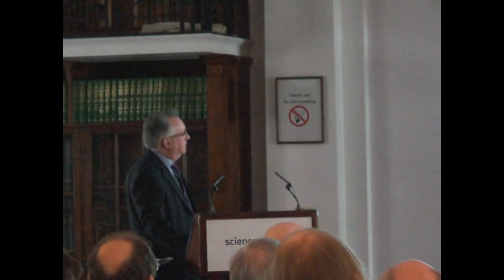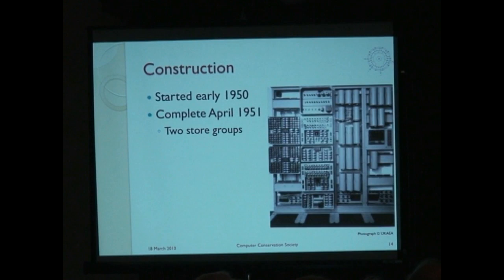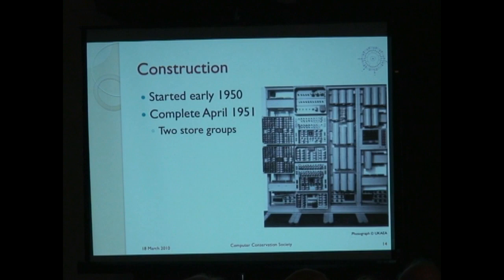So, construction was started in early 1950, and was complete and certainly working, although not handed over yet, in 1951. There are very, very few pictures left available from Harwell, which is a real shame. And that's one of the pictures that was produced at the time. In fact, it shows the machine at quite an early stage with just two store groups on the machine.